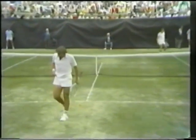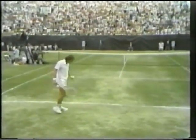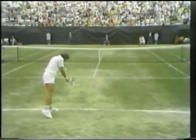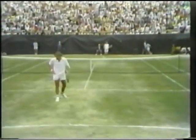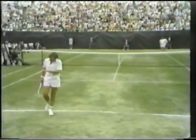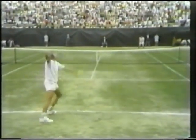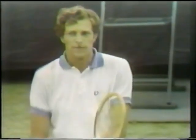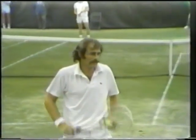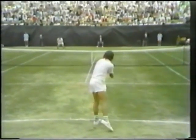Well, all of a sudden now, Jan Kodes, who's been such a tremendous returner of serve today, is starting to miss just a little bit. And just remember, they've been out there almost 2 hours, about an hour and 53 minutes. John Newcombe still putting everything he can into that serve. And for those that joined us late, John Newcombe won the first set 6-4. Jan Kodes of Czechoslovakia came back and won the next set 6-1, the third set 6-4. Newcombe serving at 4-2 in the fourth set.